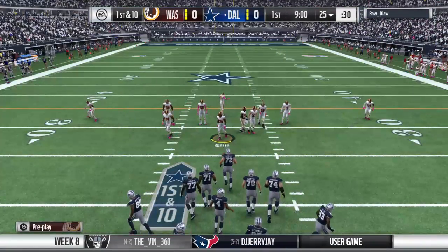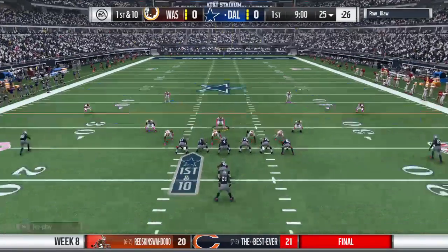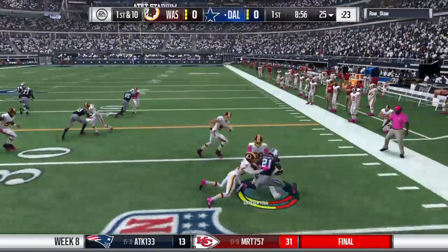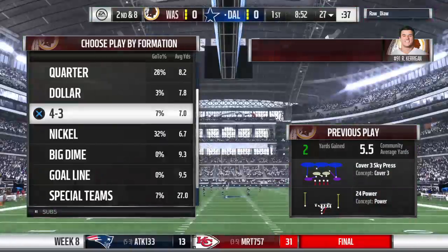And no press coverage here. They are backing off in the secondary. Let's go. Flex round. Now the first carry for Ezekiel Elliott. A beautiful fake. 2 yards on the pickup there. It'll be 2nd and 8.